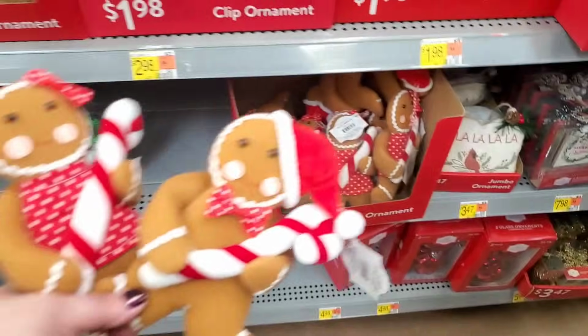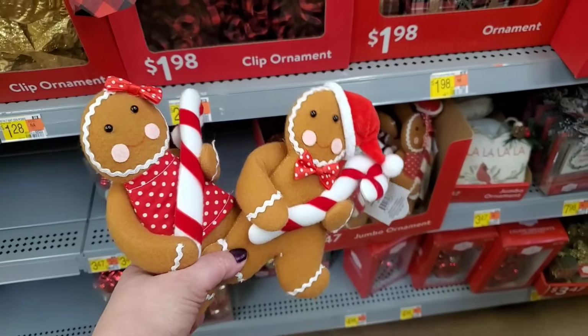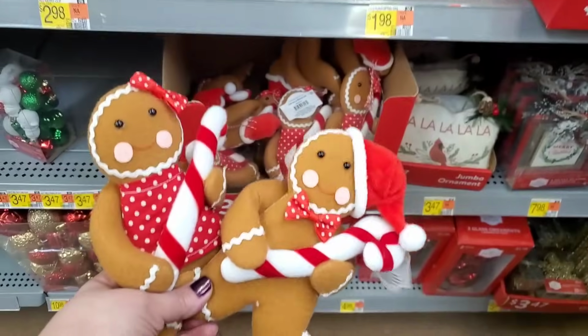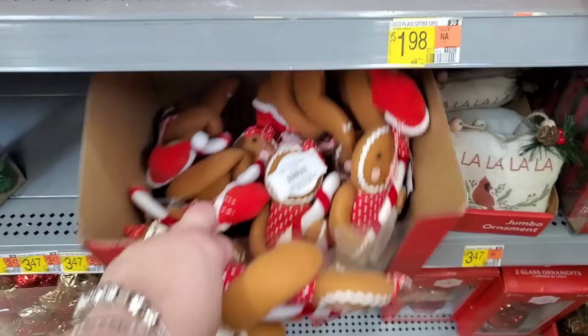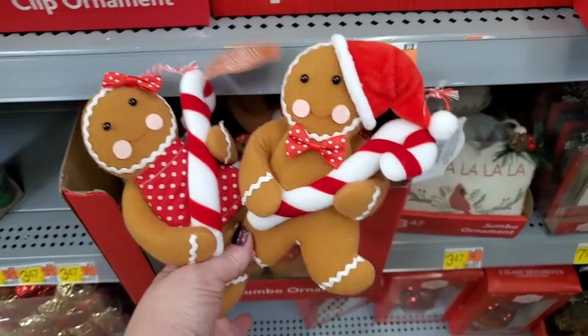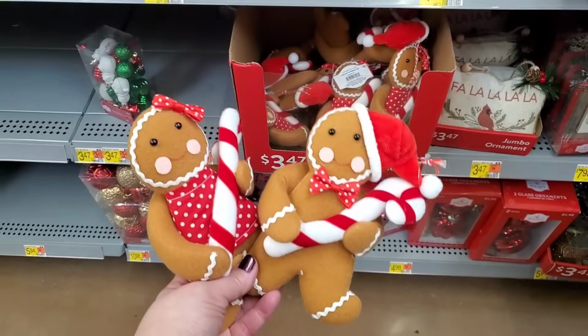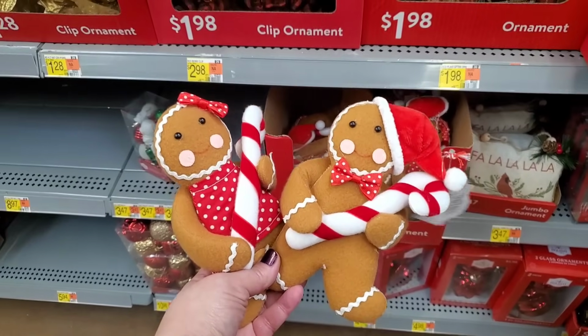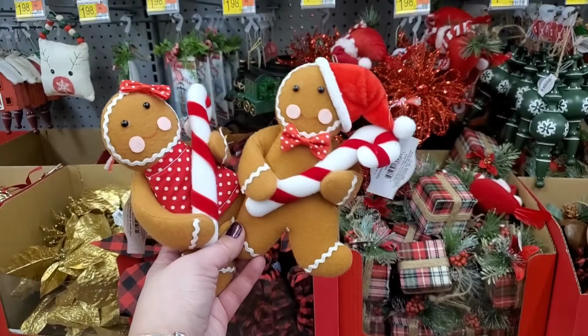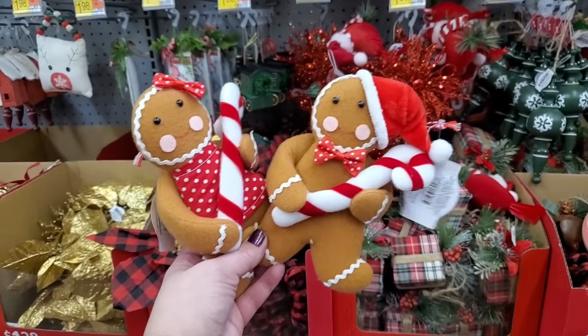Okay, for $3.47, I saw these and I actually started thinking all I ever wanted, all I ever needed by Depeche Mode. I am so happy in the ornament section. How adorable are these guys? For $3.47, I mean, come on, they're called jumbo ornaments, but this is a whole entire world of joy.